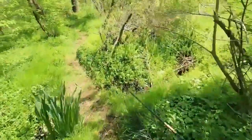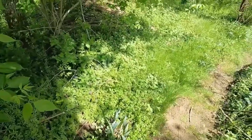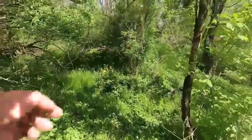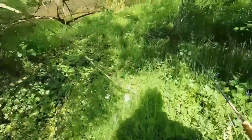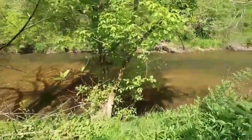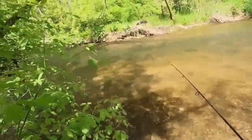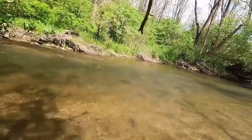Going through the jungle. Here's something that doesn't belong here. Irises. They must have got washed downstream. A nice little path going through here. We used to fish this stream a lot on the first day of trout, but it got too crowded and they weren't putting a lot of fish in here. So we quit coming up here. This is always a very nice stream to fish. Not many people fish here.